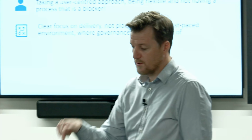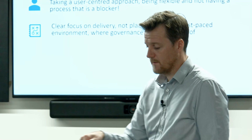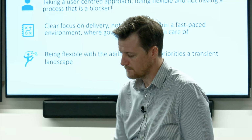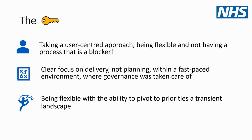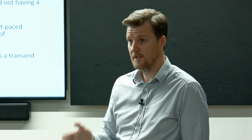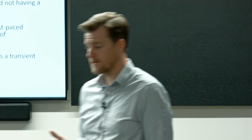But we also need to worry about governance. Really important when what you do directly affects people. We also need to be flexible, as I said. Lots of priorities, I mentioned some of the programs earlier. We need to be able to pivot quickly. So we need to prioritize on a very, very moving landscape.